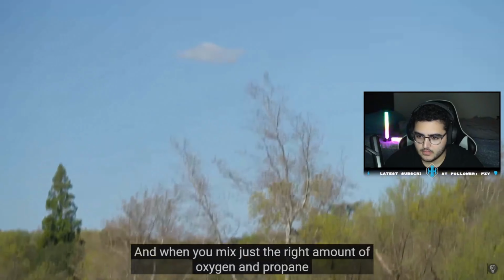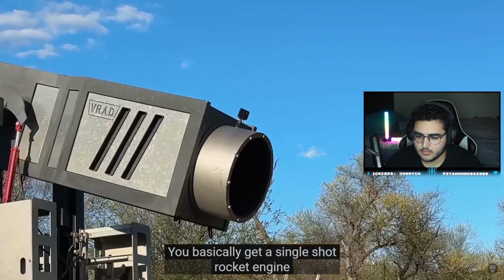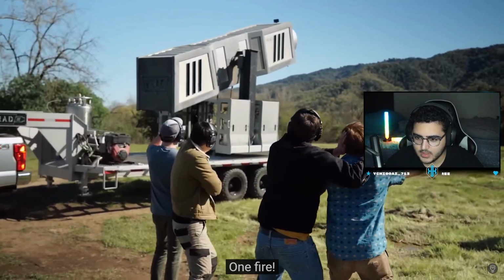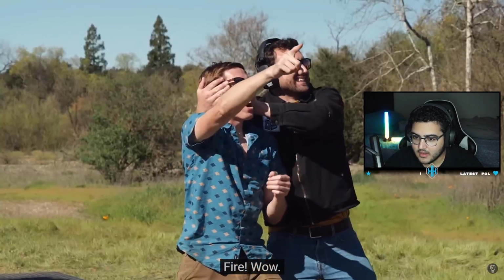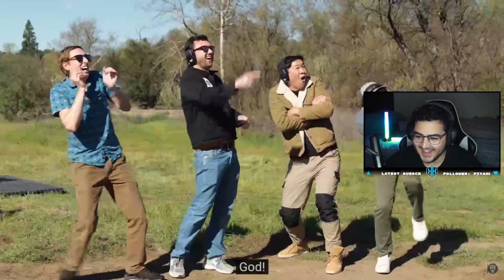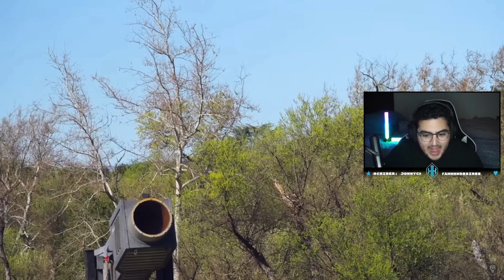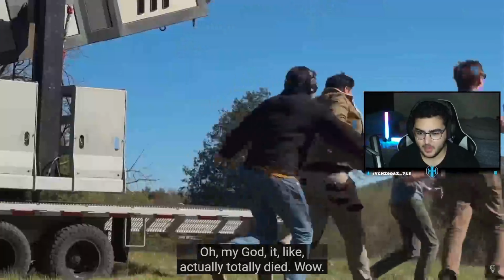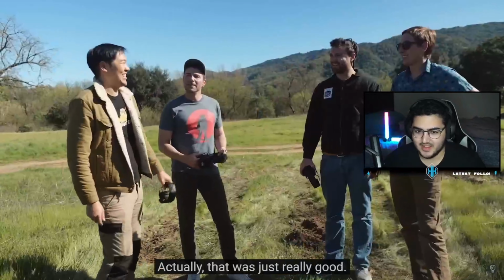And when you mix just the right amount of oxygen and propane in a combustion chamber and then give it a spark, you basically get a single-shot rocket engine. 3, 2, 1. Fire! Wow, Kevin, real impressive. Oh! God! That boy just absolutely destroyed the drone. Oh my God! It like actually totally died. That looked like a really good way to kill a drone. Actually, that was really good.